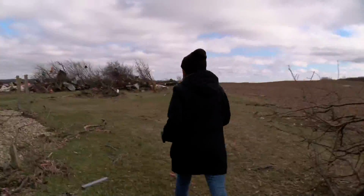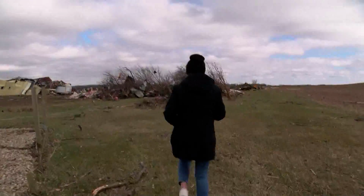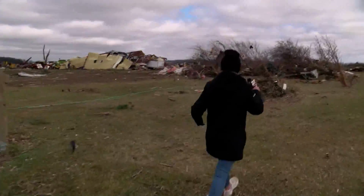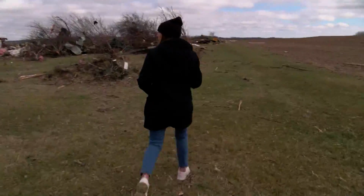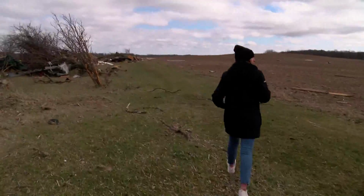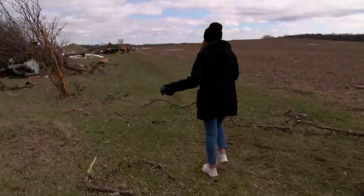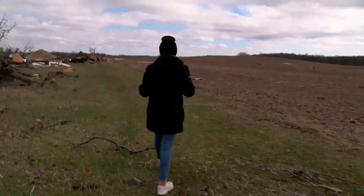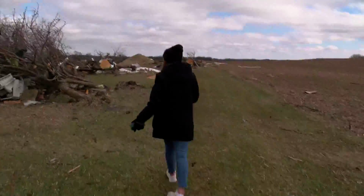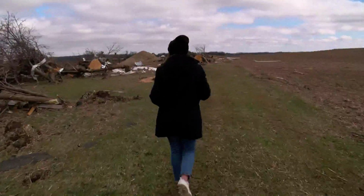Now let's keep walking this way. Yeah, we can go up to the machine shed. Yeah, should we go around this way? Crews are still out here working. Like I said, this road is shut down. They have officers blocking both sides, some of the side roads as well because of damage and debris. But the main roads, like we talked about, are open again.